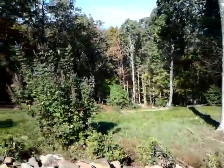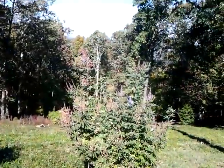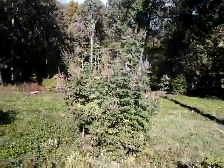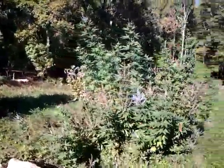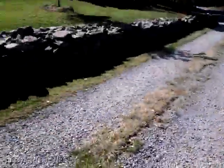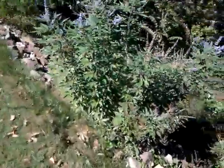Maybe we will not go back to that path. Not sure yet. There is the northern end again. My father's friend told me the name of that shrub right there. Starts with a V. I believe it's Vitex, but not sure. There's some, looks like a monarch butterfly. It was on there. I believe that's Vitex.